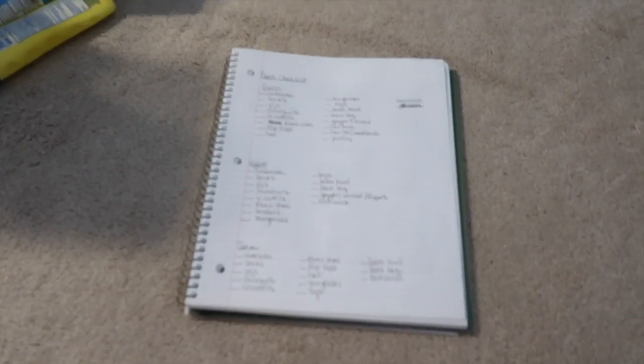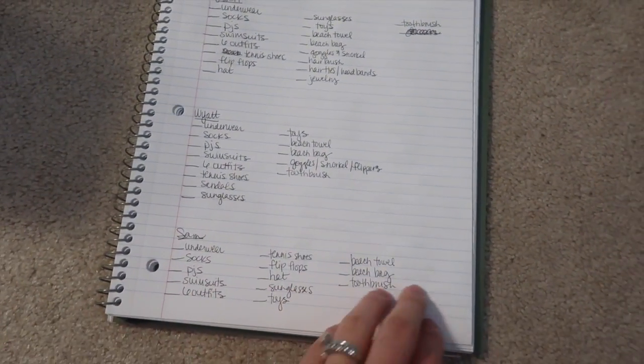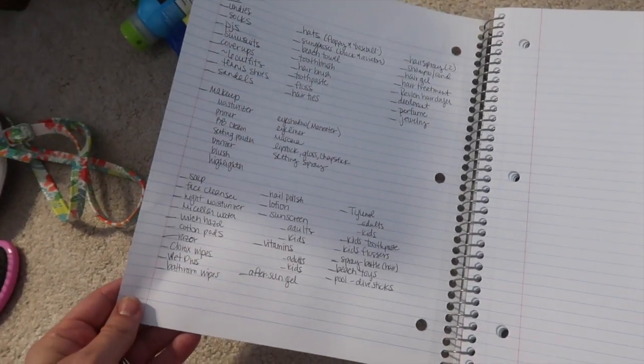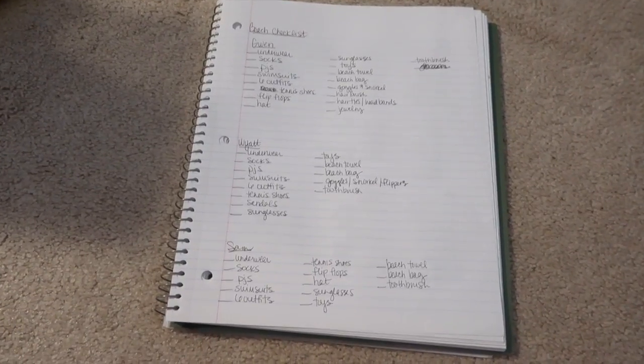Okay, I wanted to share, I do have a little beach checklist, and I just prefer to write it all out by hand because it's easiest for me instead of trying to put it on my phone or type it and print it out. I just write everything out, and then as I'm thinking or going around getting other things, if I think of something else, I can just add it to it.